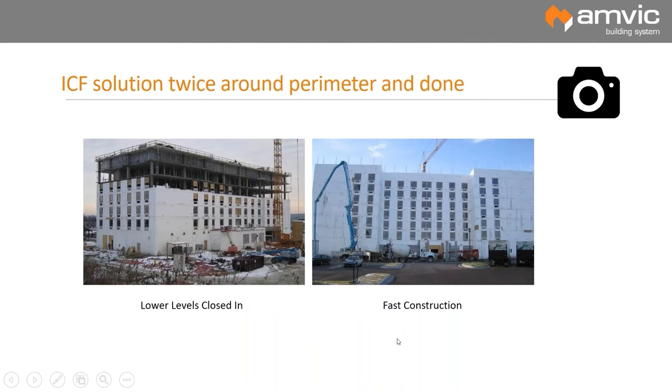When we look at getting into large projects, I always say twice around the perimeter and done. I can't tell you how many times I've pulled up to buildings and watched them layer the building, going around and around it. You can see here my lower levels are already closed in. Drywall is already in these rooms, although covered. Now we're ready to go that second time around and do our finishing.